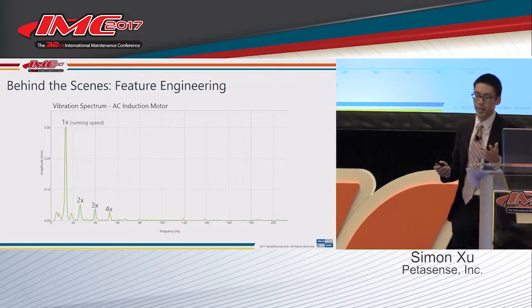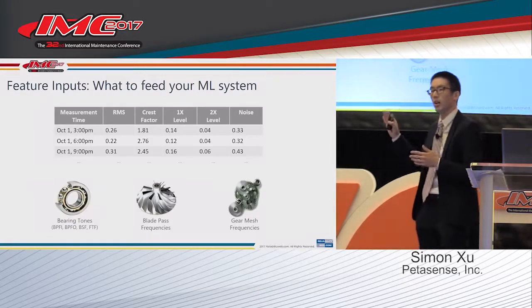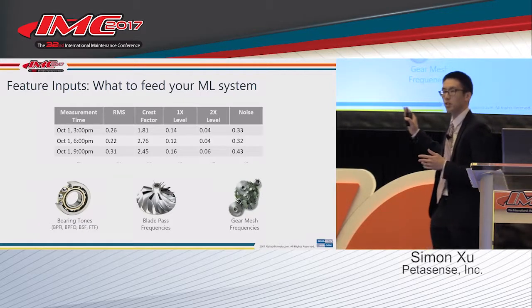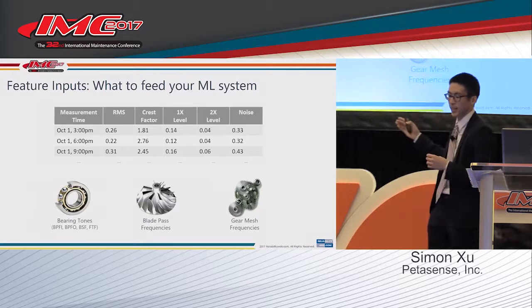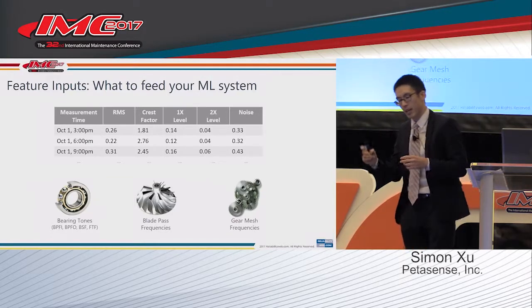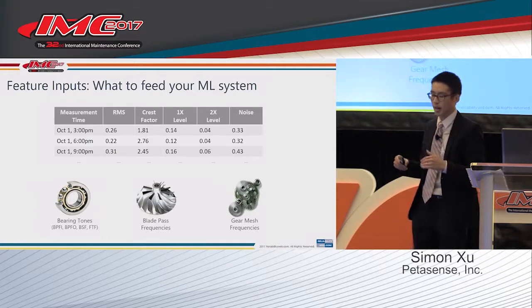So if you take all that data and you place it into a chart, you'll get a matrix that looks like this, where the columns are the different features that you would decide to input, in this case RMS, crest factor, 1x level as an example. And the rows correspond to different data points at different measurement times.